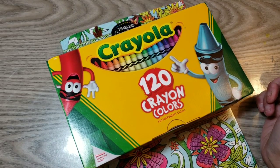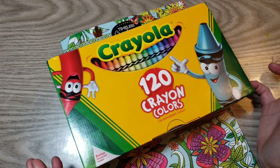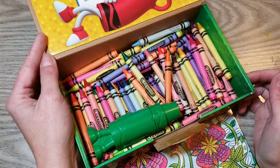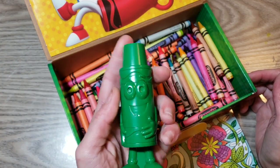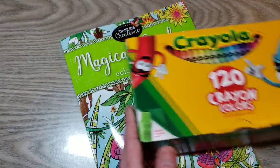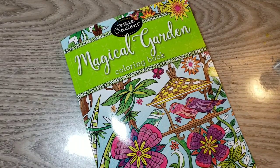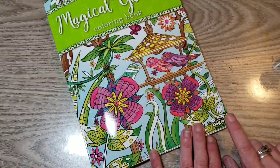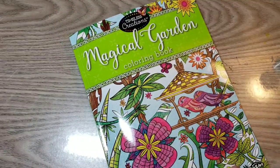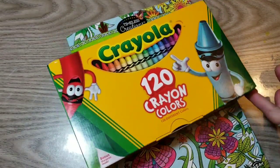Today I just thought I would do something just fun, just because. I have my Crayola 120 crayon set. Typical cheap crayons. Got my little green guy here that they give you as a pencil sharpener. And then I've got Timeless Creations Magical Garden Coloring Book. This is actually a Cra-Z-Art brand, the Timeless Creations. So we have Cra-Z-Art and we have Crayola. How budget friendly can that be?